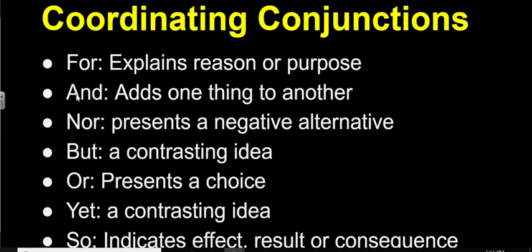But presents a contrasting idea. So, for example, Ms. Welch is very short, but she can jump really high. That presents a contrasting idea because I'm really, really short. So it's surprising, contrasting, that I can jump really high in the air.